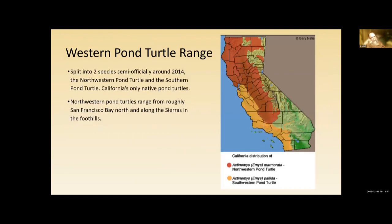So the Western pond turtle was split into 2 species semi-officially around 2014, the northwestern pond turtle and the southern pond turtle. They're California's only native pond turtles. The northwestern pond turtle ranges from roughly San Francisco Bay northward and then along the Sierra foothills. Again, this species is listed as a species of conservation concern with Fish and Wildlife, which provides the turtle with some legal considerations.